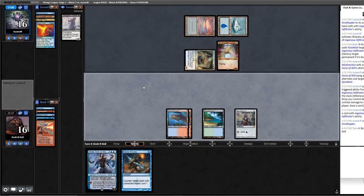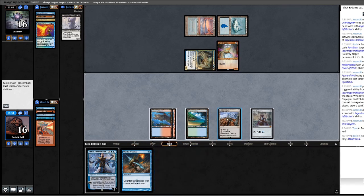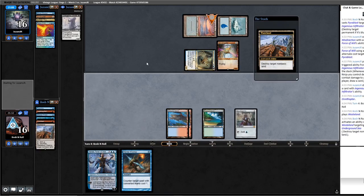Okay, there's Ornithopter. Wasteland is gonna jack up their shit.